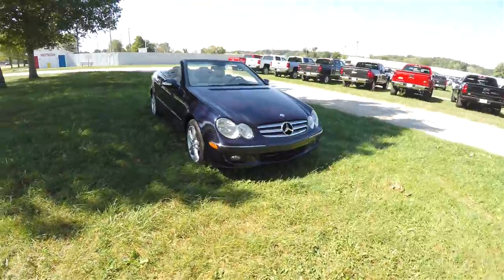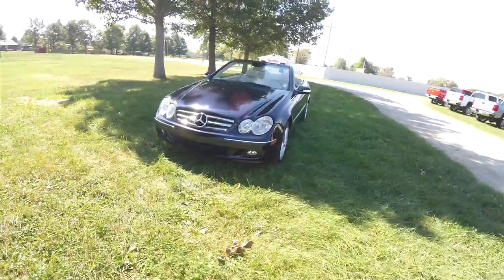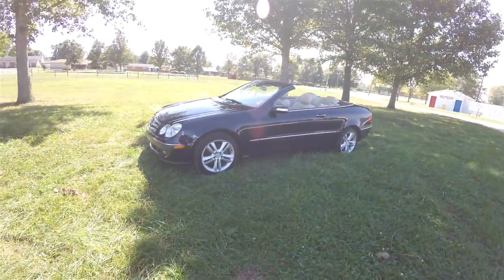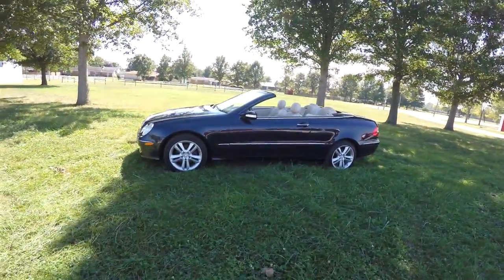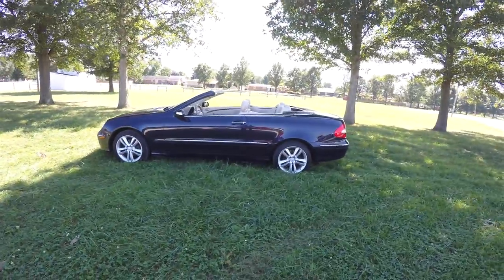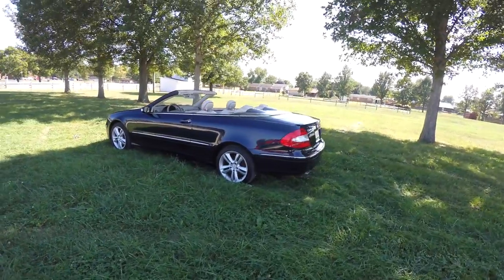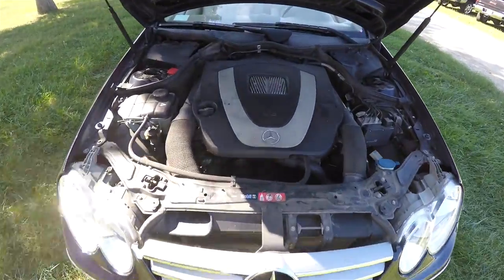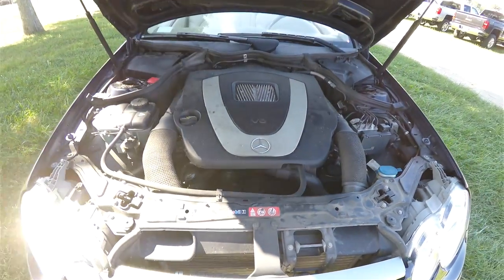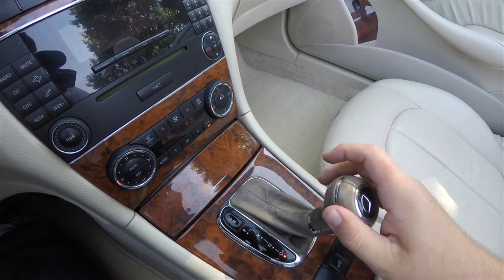Hello everyone. Today we're going to take a quick walk around and look at this very nice and very well equipped 2007 Mercedes-Benz CLK350 Cabriolet. The CLK350 is in Capri Blue Metallic, has the medium and light stone leather interior. It is rear wheel drive, powered by a 3.5 liter V6 engine. Has a 7-speed 7G Tronic automatic transmission with manual shiftability.